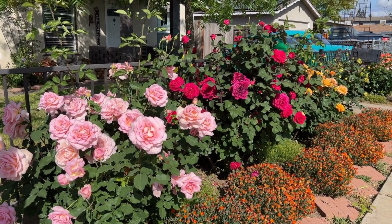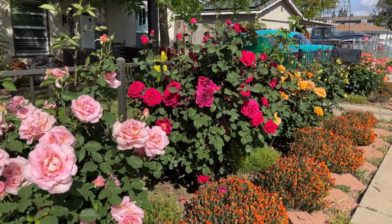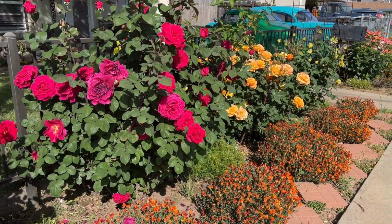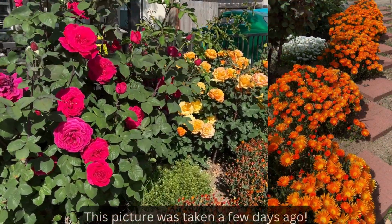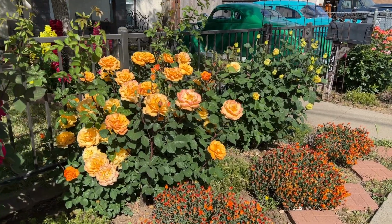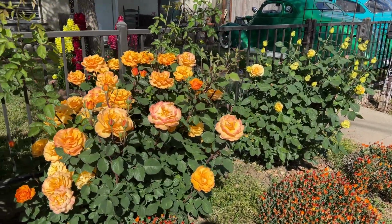Because my roses are in full bloom, I thought I would start this tour right here in front of my house, so you can see this gorgeous show. The ice plants are starting to fade, but the roses are definitely taking center stage now. All this rain that we had here in California definitely did all of our plants so good because there's so much nitrogen in rainwater.